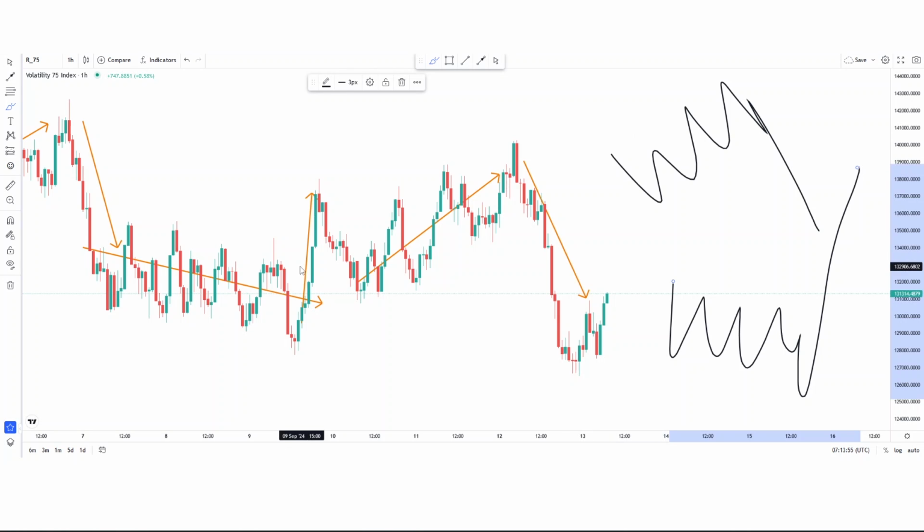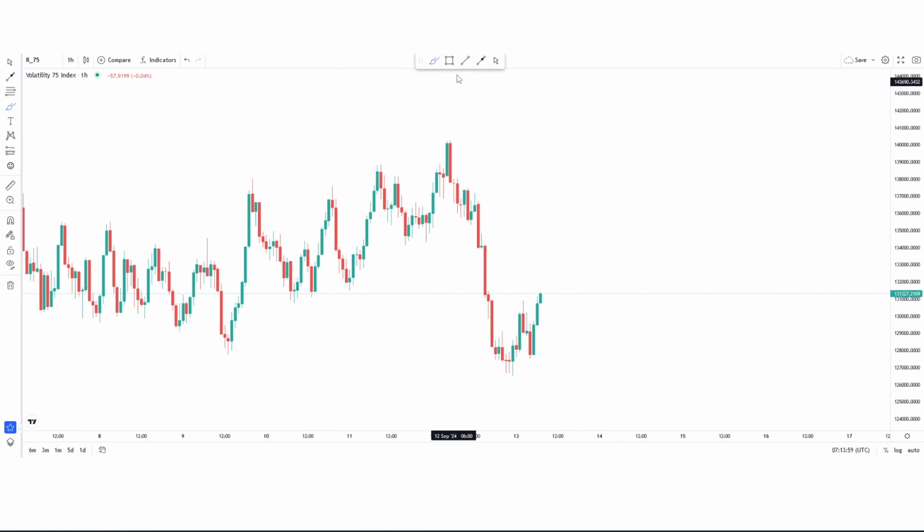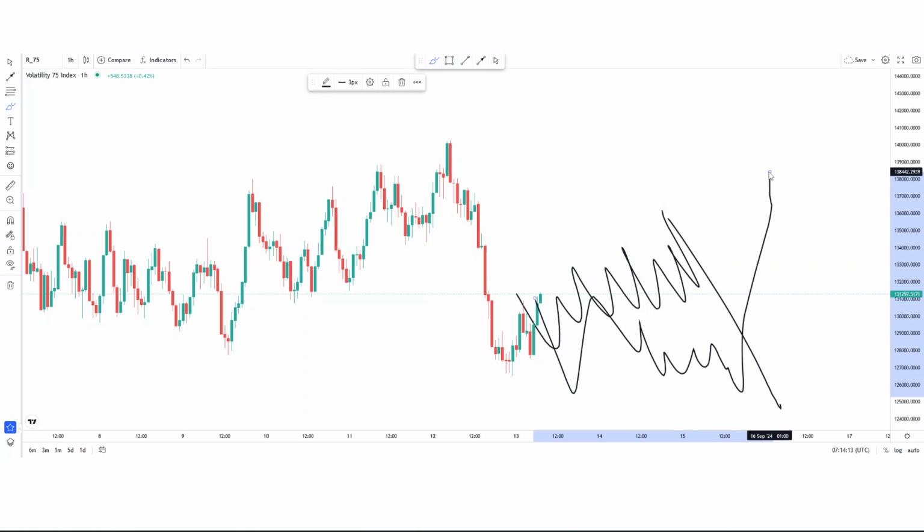So in this particular moment, we're expecting the market to give us some kind of a range maybe here, but we don't know where it's going to phase. If it's going upwards, we know that we'll expect a breakout to be downwards. But if it goes a little bit downwards, we know that we're going to expect a breakout to be upwards. So this is what we're expecting at the moment.